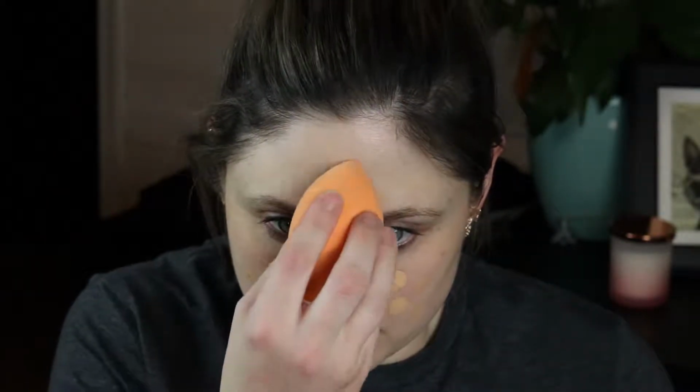I know what you're thinking, and yes, this foundation is a bit dark for me this time of year. I have no tan whatsoever, but again, I wanted to go for something warm and beachy, so this is one of my favorite go-tos as more of a warm foundation, so that's why I use it today.